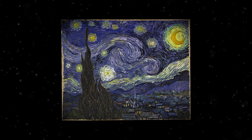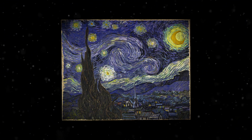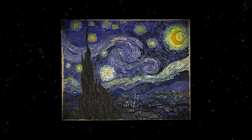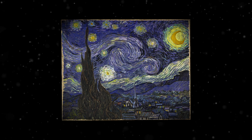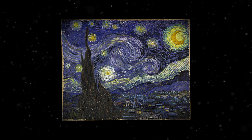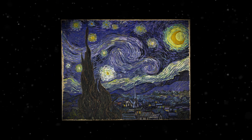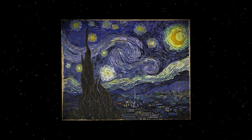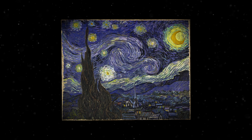Light hits these ridges, creates shadows. The painting changes depending on the angle of view, on the lighting in the room where it hangs, on whether you are standing directly in front of it or viewing it from the side. It is not static. It shifts. It breathes, in a sense.